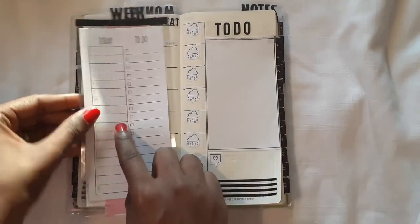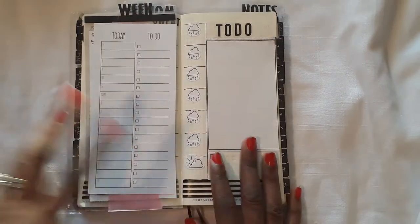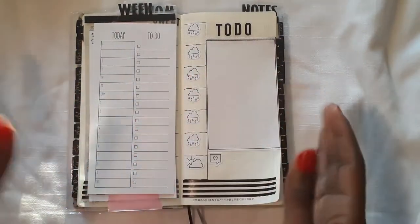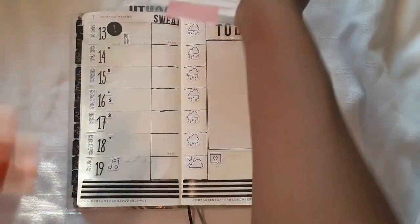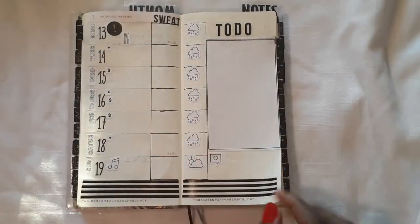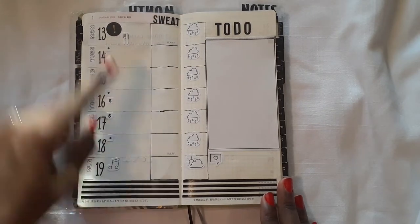And this will include business and personal tasks, because I also have the business Hobonichi that I don't want to have to open both of them all the time. So sometimes I'll just have just this sitting on my desk as I'm working. So that's that. So yeah, I am going to write my exercises that I do for the week.